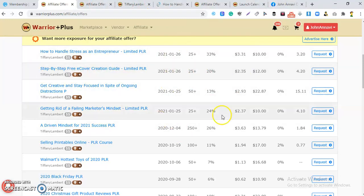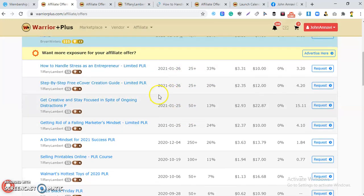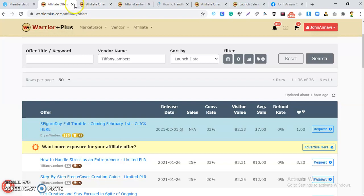So imagine doing that week after week, and you can see this is on the 25th. She did this on the 25th, 25 sales, another one on the 25th. Imagine 2 products in a day, that's another 50 sales. And then this is over 20 sales, you can see. And that's how she makes that money.